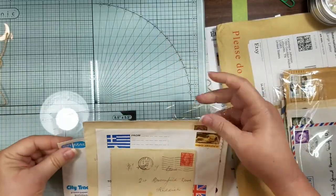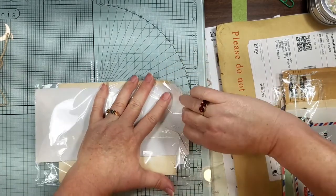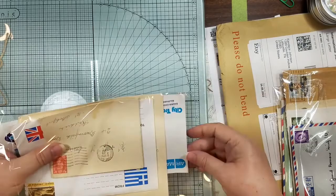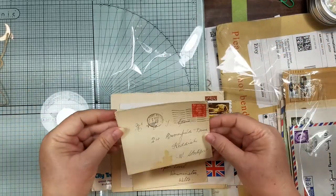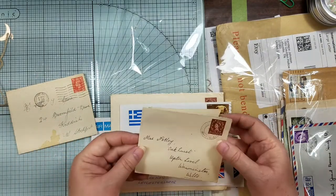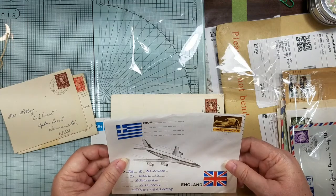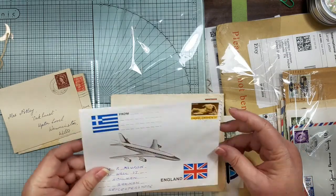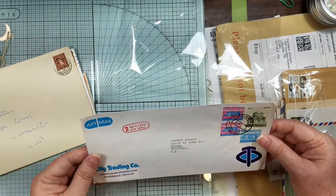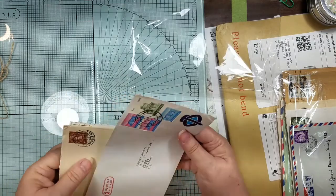Okay, and let's see what we got to play with. The whole name of the game is get into the plastic, to the item. Oh my gosh. Okay. Just amazing. Okay. Beheaded statue. Interesting. All right. Well, that's those.